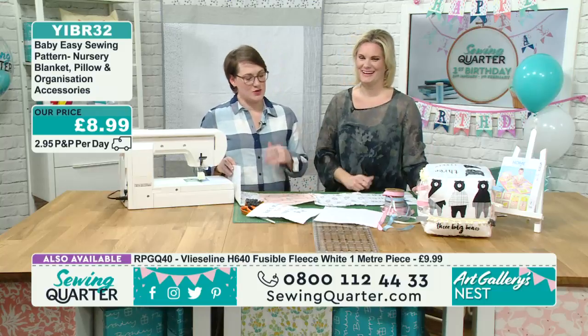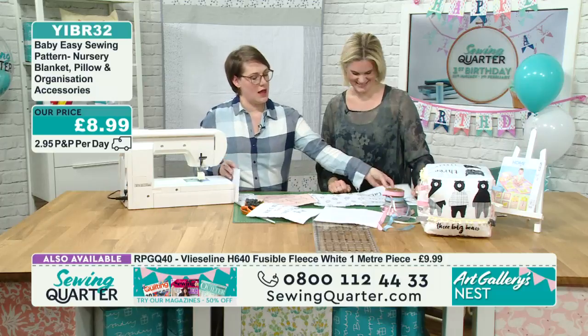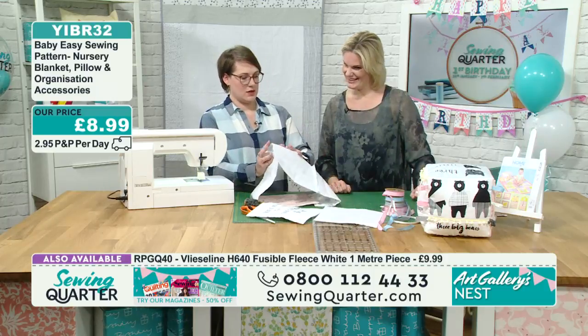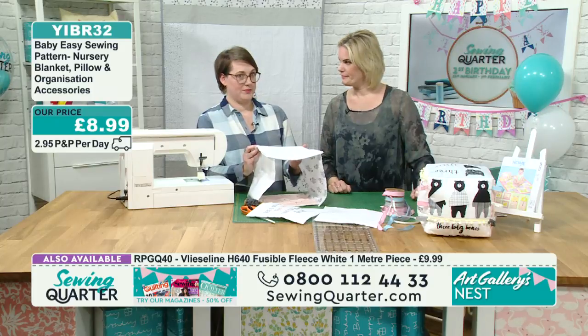Like to see that through. Yes, so just dot to dot. And so you do that for all four and then you sew those ends together. So that's going to make up your cube.